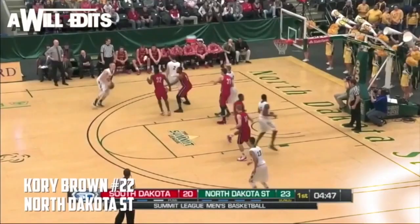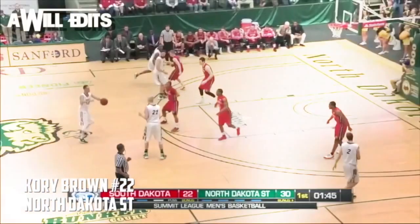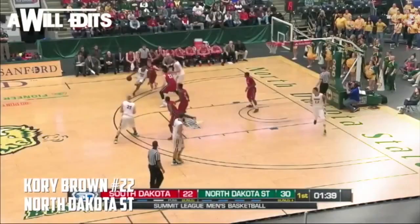Jacobson off the screen, can't hit. Another offensive rebound and another putback. And Kory Brown just picked up his 10th rebound, Greg. He's into double figures in both categories. A double-double already here in this first half. He's put that 140 to go before the break.